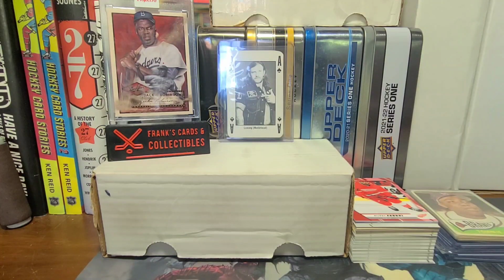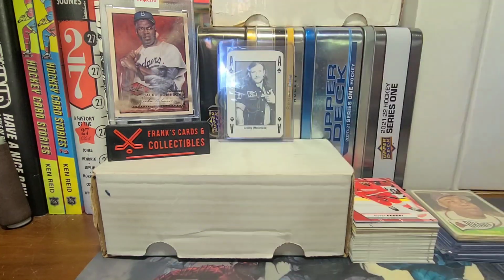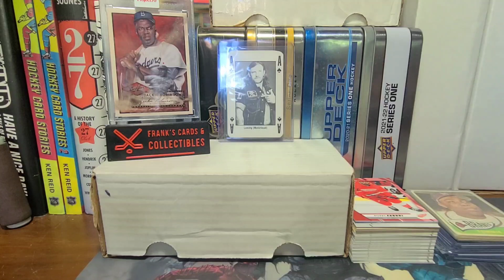Then from 2012-13 Panini Contenders, numbered to 999, we got a Contenders Legacy of the legendary Stan Mikita. We got a 21-22 Upper Deck Extended mascot canvas of Stormy. I'm slowly putting that set together.